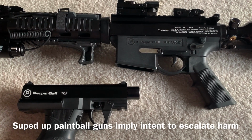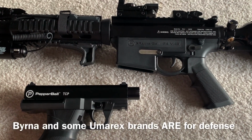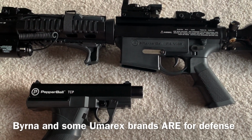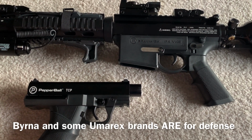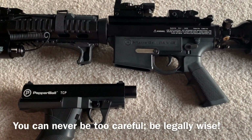Same thing goes for launchers like Byrna, which do have contracts with police. They're sold and marketed for that purpose. So I would just caution everyone about paintball markers in general. If they're for paintball or they're an airsoft gun or they're not for self-defense purposes, be very careful. So you just have to be wary.